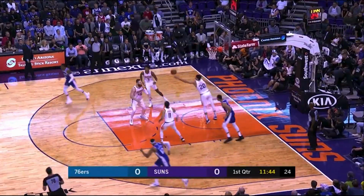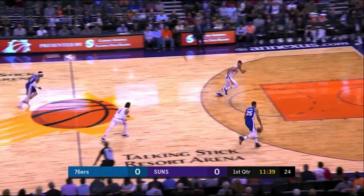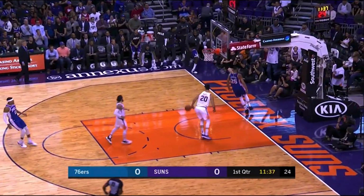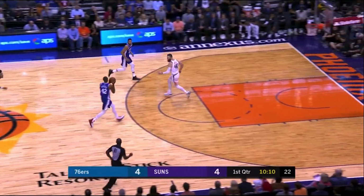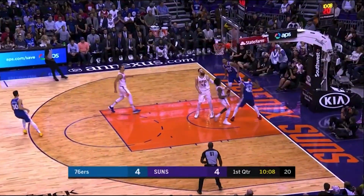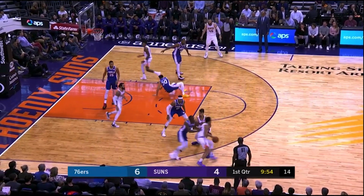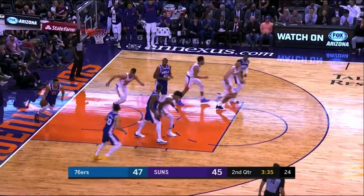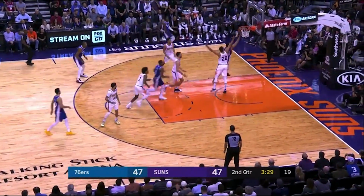But the Suns didn't have the lead because of their turnovers. Here, Saric just throws it away, and it leads to a Simmons dunk. Again, Simmons just rips the ball from Oubre, and the transition bucket on the other end. The Sixers are dangerous in transition, especially without Embiid, and this Suns turnover almost led to another transition opportunity. Even off of a made basket, Simmons comes right down for the quick layup.